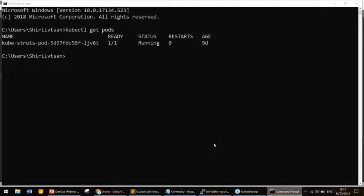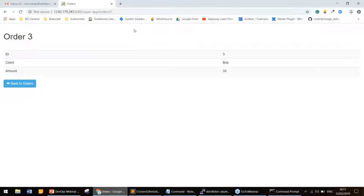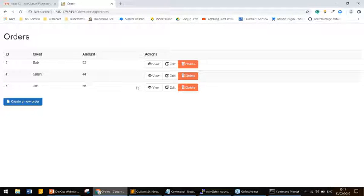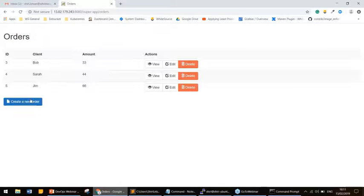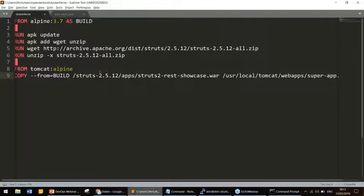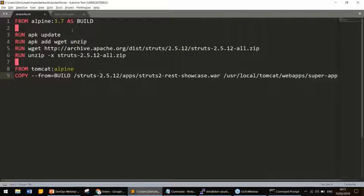Okay. Now let's look at my applications. So this is my application. I've deployed a very general application. You can see it's sort of an order application. So you can see the ID, you can see the client, the amount. For example, I can edit an order, I can delete it. So just a general application, right? Nothing very special about it. But what is special is that my version of Struts that you saw here actually has a vulnerability.